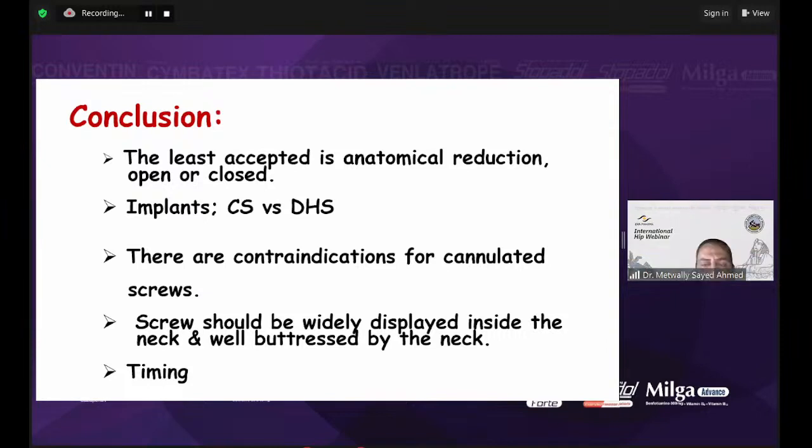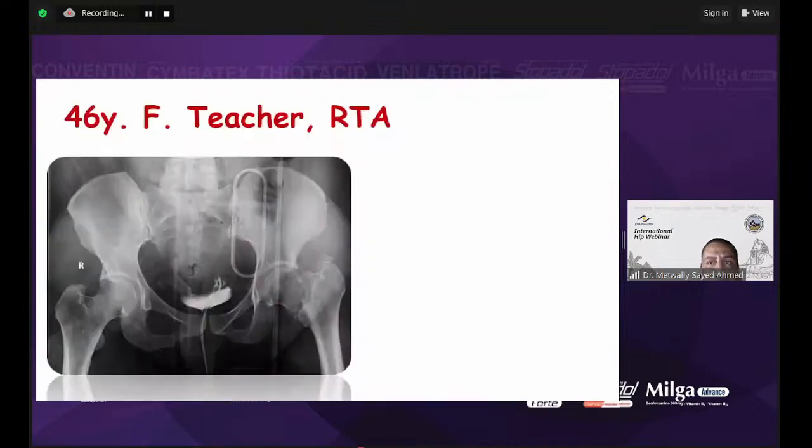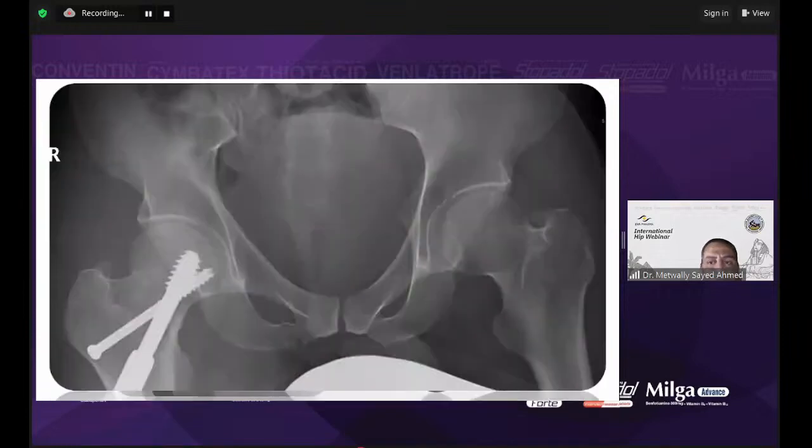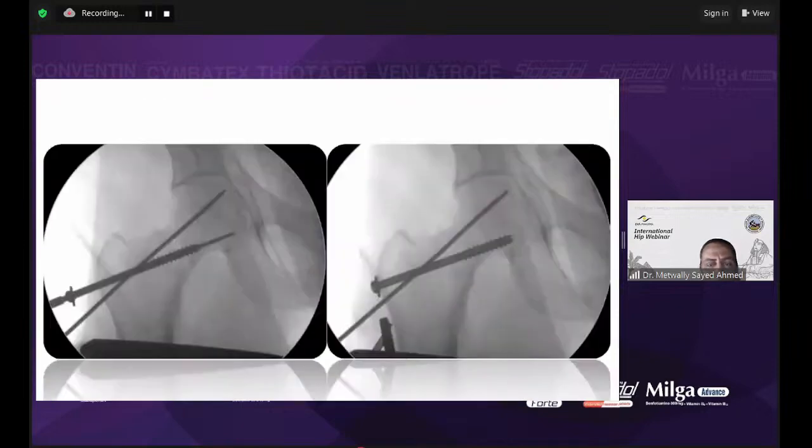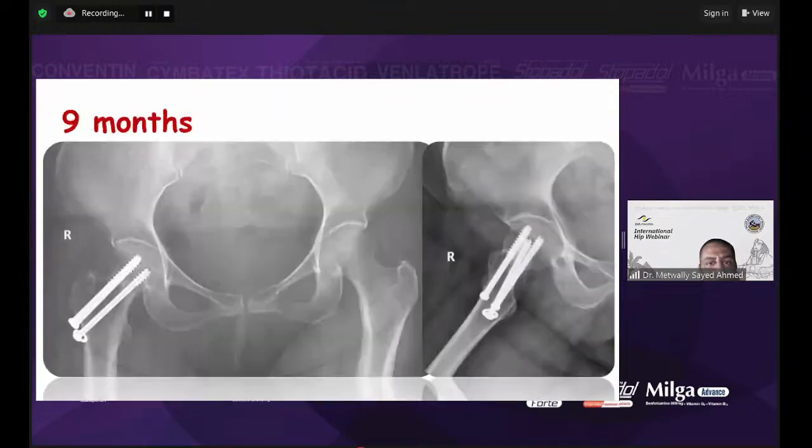Yeah, negative buttress means the medial cortex of the head fragment is medial to the neck fragment. If I can go backward through the slides, it is just a step. Where the step is, either the head fragment is lateral or medial. It's as simple as that.